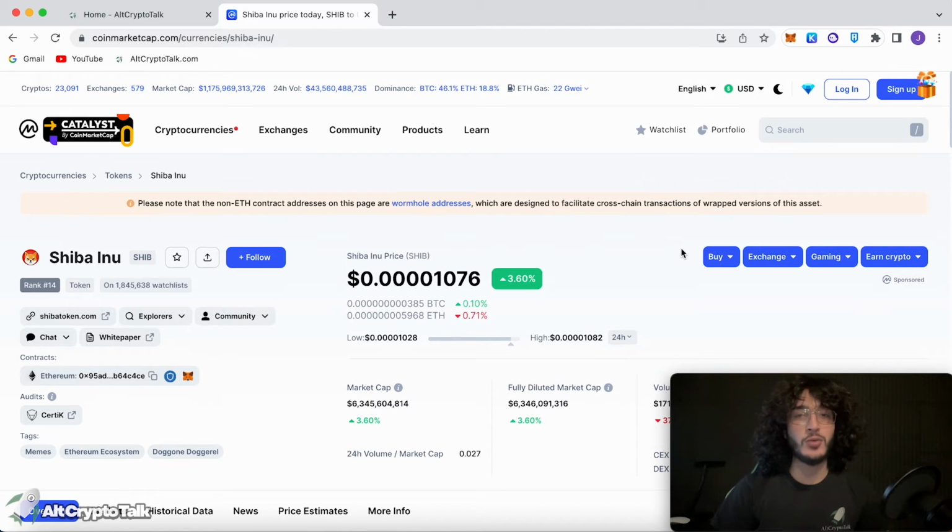Do I believe it can reach this once again? 100%. With the release of Shibarium, I definitely see Shiba Inu exceeding new heights, but we might have to wait until the next bull run. But until then, I would definitely be dollar cost averaging.